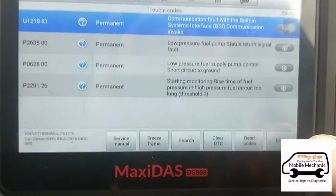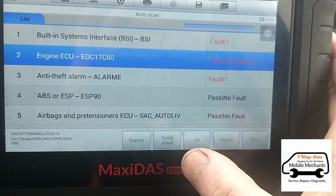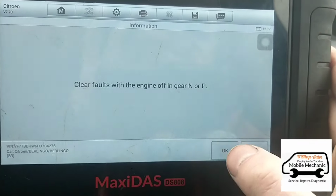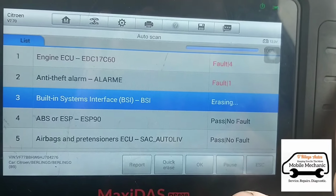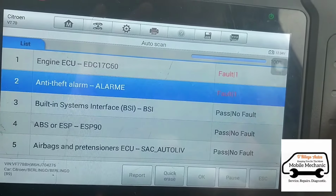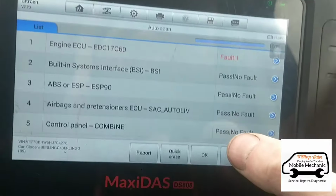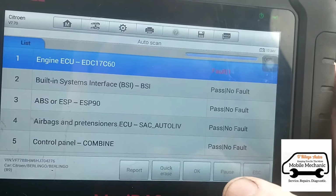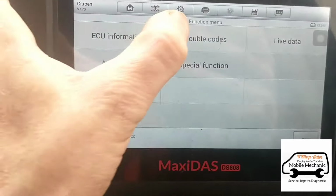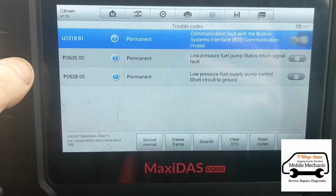Okay, it has had a flat battery, so what I'm going to do just to start off is clear these codes, and then we'll try and crank it over and then read the codes again. The engine is remaining one code. Let's see what that is. Okay, three have come back. So all those three are there.